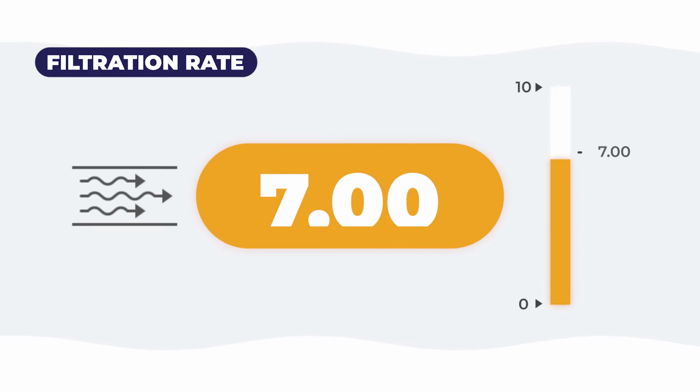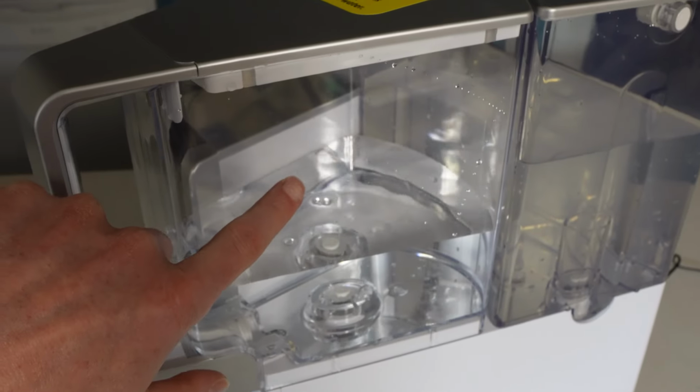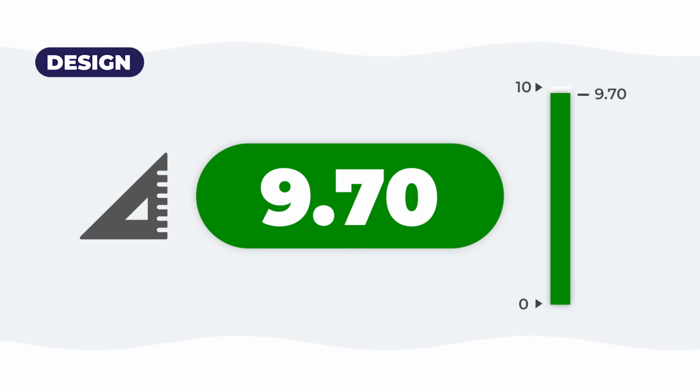The AquaTru got a lower score of 7 for its slightly slow filtration rate of 0.08 gallons per minute, which is on the lower end for pressurized systems. The unit's clean water tank is made of Triton plastic, and it's certified for material safety, which combined to achieve a 9.7 in the design category.